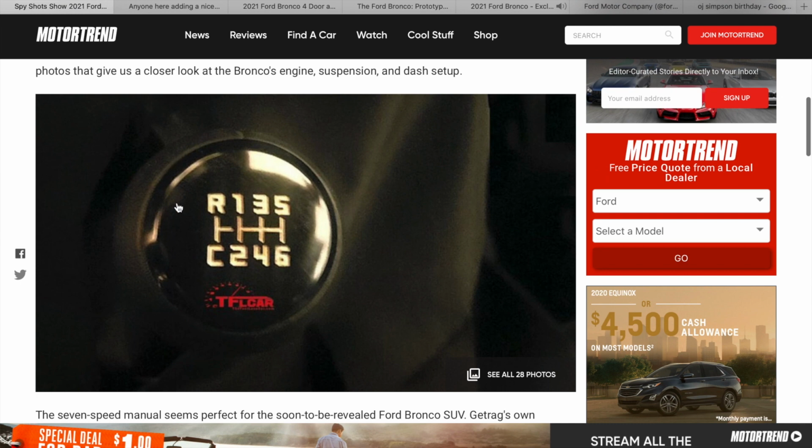Yeah, and then this is a leak of the transmission. So it's going to have a 6-speed manual transmission with a crawler gear. Instead of having a transfer case with low and high, they're just going to do a super low gear. So it's 7 forward speeds, but the crawl gear is like 100% different than a normal first gear.